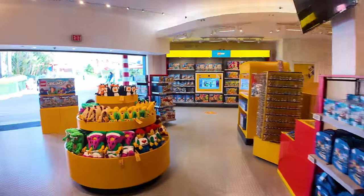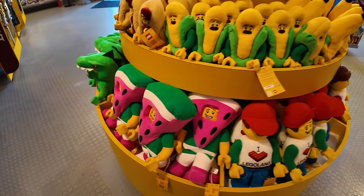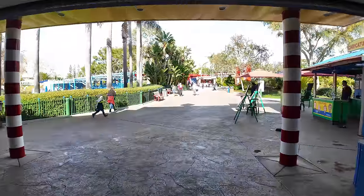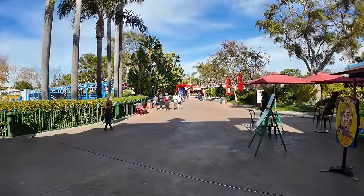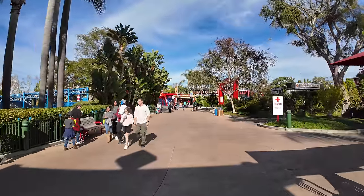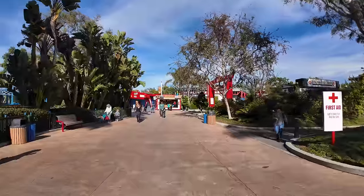And they have a lot of characters that run around the park. Like, for example, when I was here last weekend, we saw this character running around the park. So you can take selfies with a lot of characters. I am here on a weekday in January, which is why it is not that busy. If you come definitely in the summer or on a weekend, there will be a lot more people here.